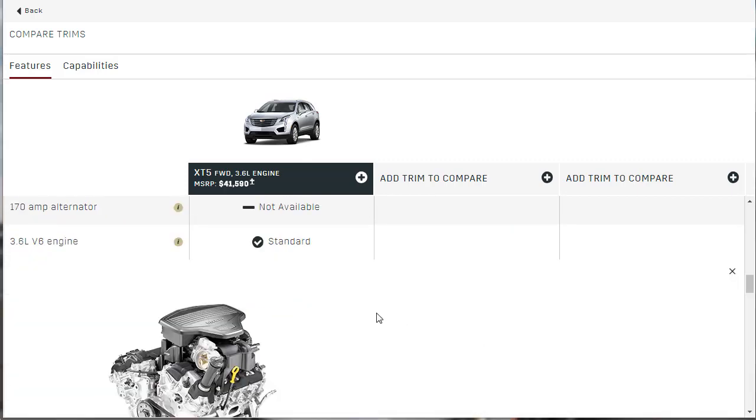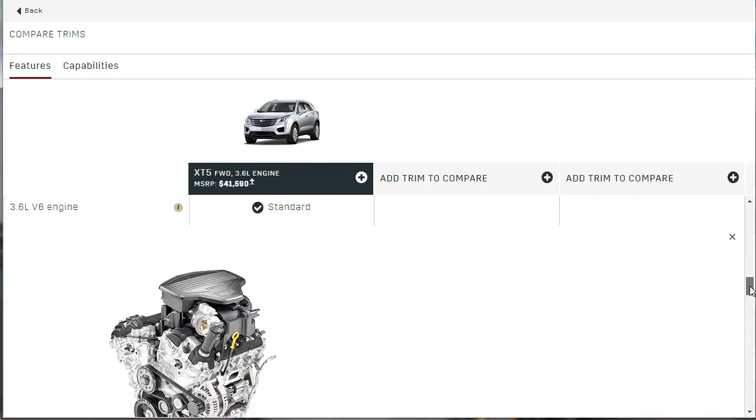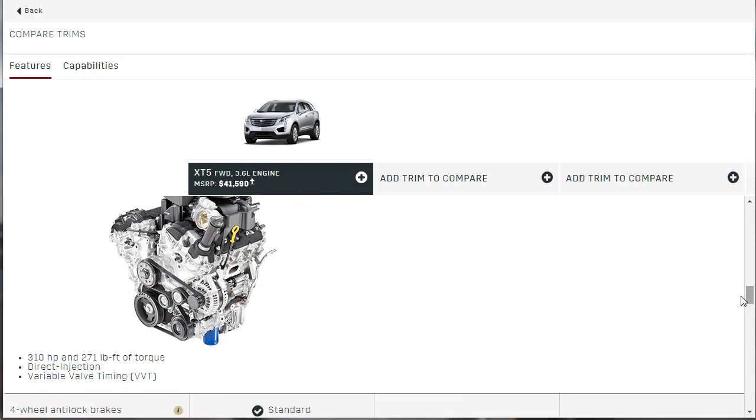Okay, well, I found it. I scrolled right by it. You might have even seen it. They don't say much. They don't say what I wanted them to say. I guess I could dig deeper, but I'm not going to worry about it. So it makes 310 horsepower and 271 pound-feet of torque. I was just curious when it made that torque.